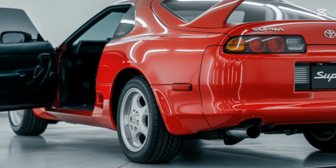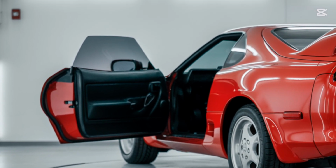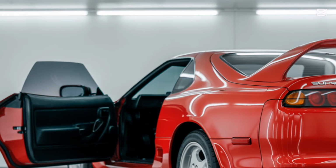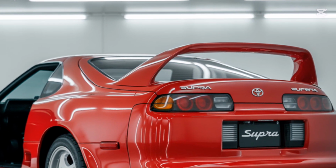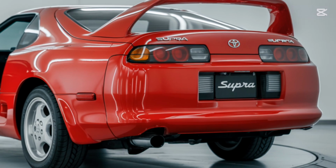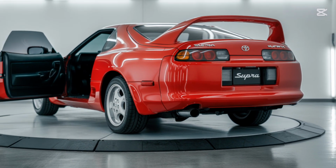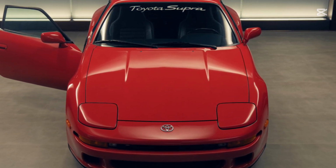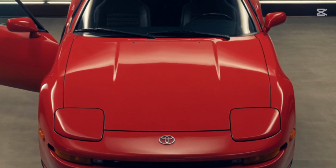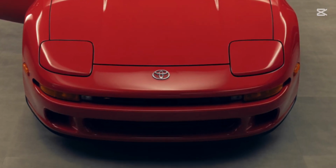Section 3, under the hood. Engine shots, driving clips. Narrator: Under the hood, the A90 packs a BMW-sourced 3.0 liter inline-6 turbo engine, the B58, pushing out 382 horsepower and 368 pound-feet of torque. 0 to 60? Just 3.9 seconds. It's mated to an 8-speed automatic, with a manual option added in later models.